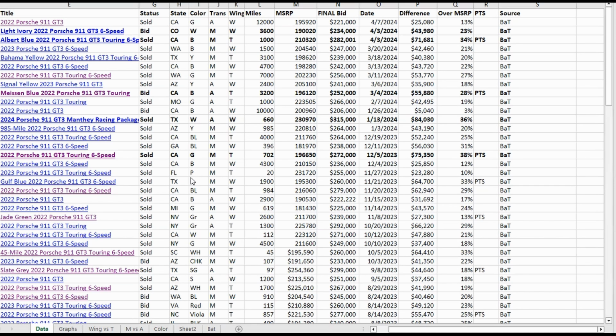Anyway, with that said, I just want to dig in through some of the recent sales on Bring a Trailer. As you can see, I've kind of boldened a few of these that I'm going to review with you. One thing's for sure, PTS cars, paint to sample, if you don't know what that stands for, PTS cars do get the higher value, almost every time they get much higher value.